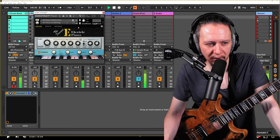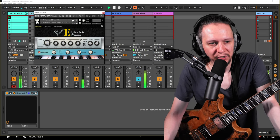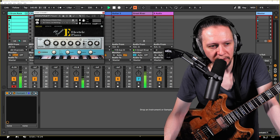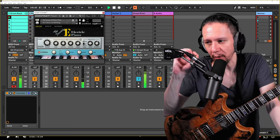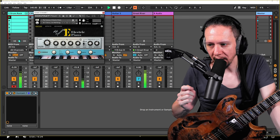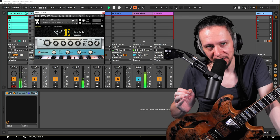And this is a particular Rhodes electric piano. You can see it's a Mark I, but it's a specific one that was rented out in LA, and it was rented for a lot of sessions.